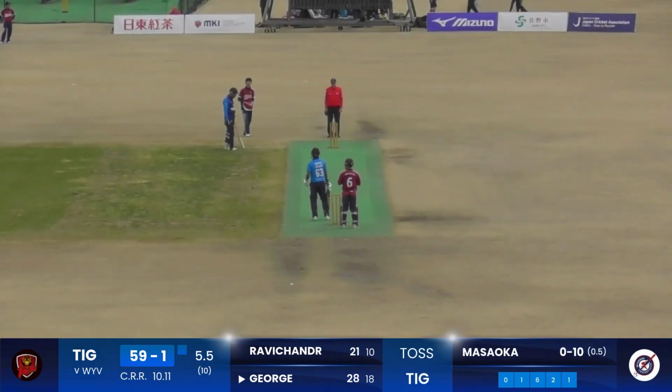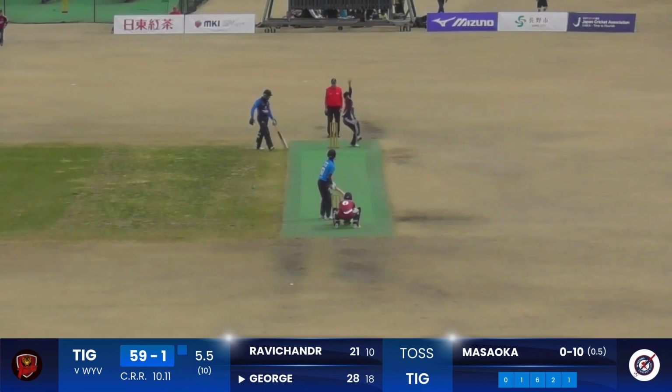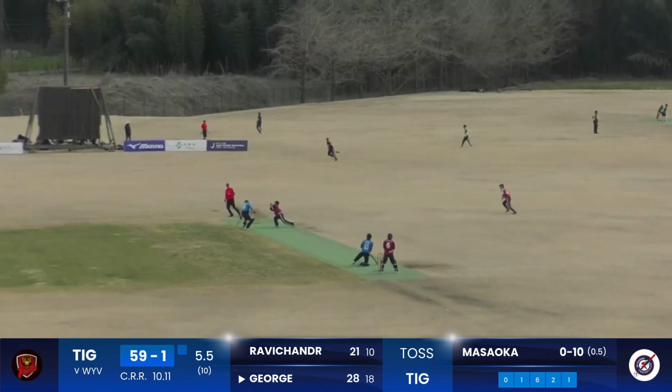So that the batsman doesn't get the room. But the batsman is trying to make room for themselves by moving towards leg side. So, cat and mouse going on there. Again, well fielded.